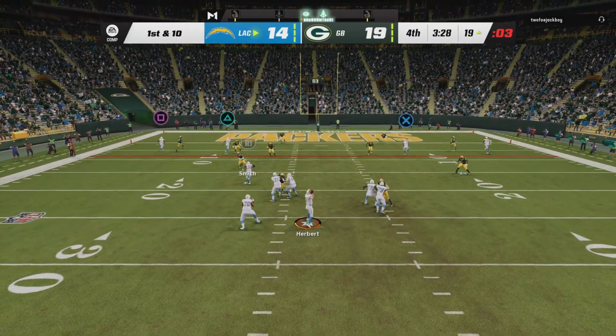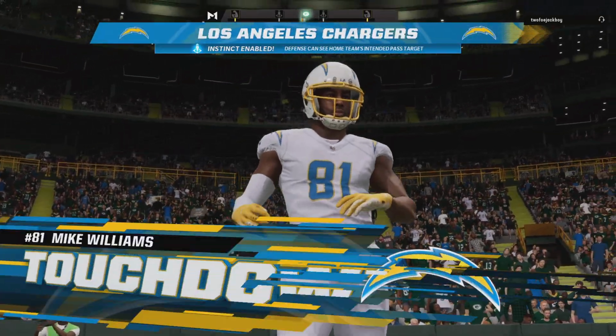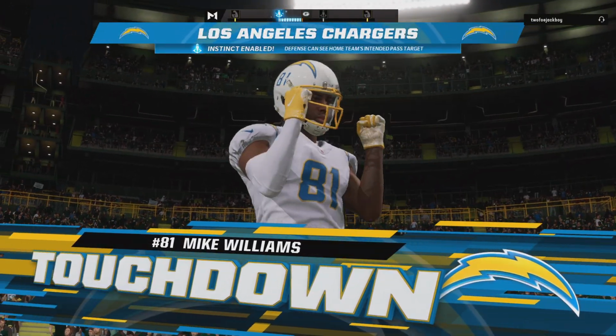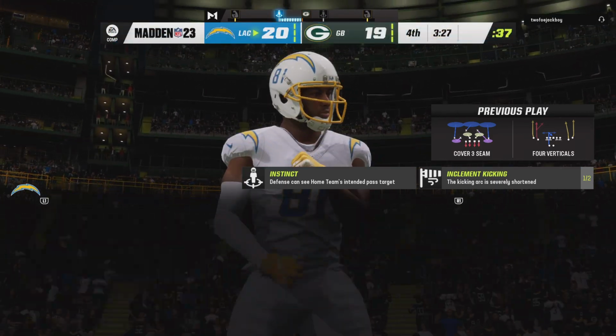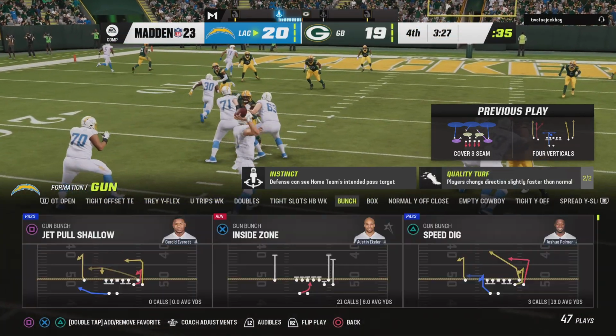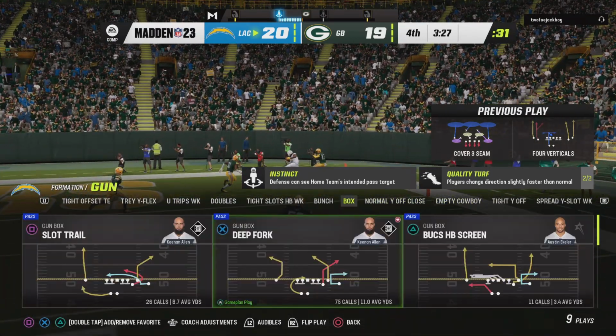On 1st and 10, Herbert. He finds his receiver, Williams, for a Charger touchdown. Mike Williams from 19 yards away. And the Chargers have moved out in front here in the fourth quarter.